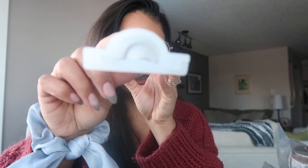And I also have their moon shape. I have a really fun concept for soap, and these two molds are going to help bring that concept to life. I'm really, really excited. I don't really work too much with column molds, but excited to get these two.